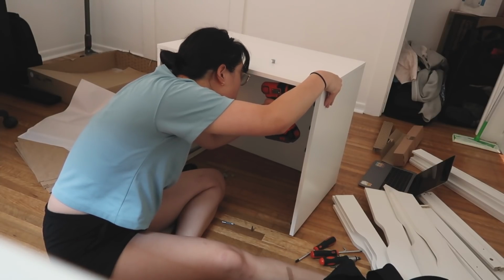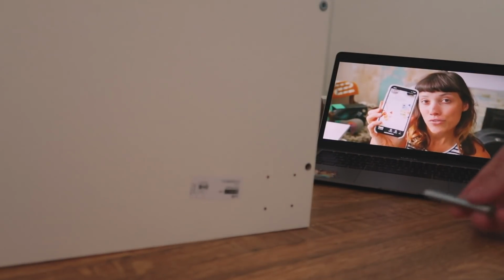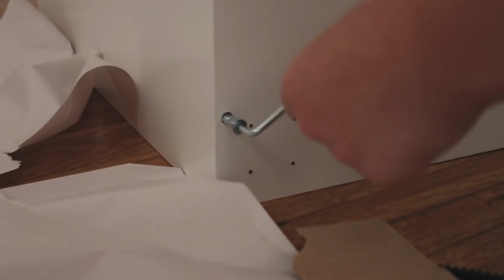It was just a recipe for failure, but I had a lot of Lee Ellickson videos to watch and she kept me company through the whole thing, so thank you Lee for giving me strength as I put these drawers together. Yeah, it took me way longer than you think it did.